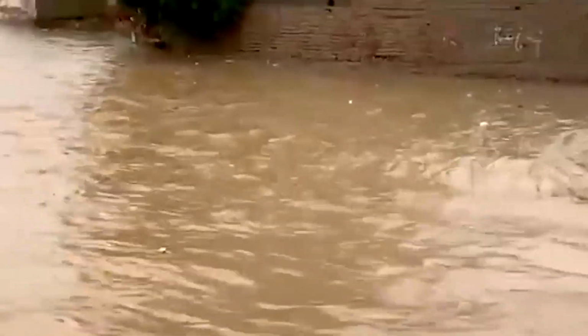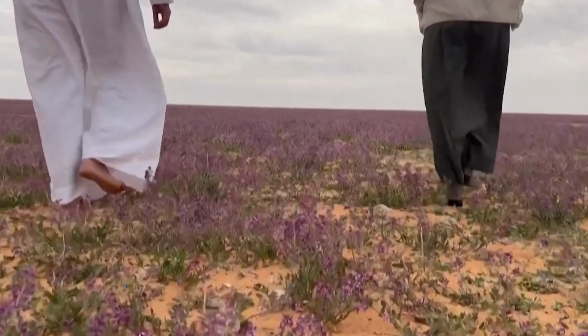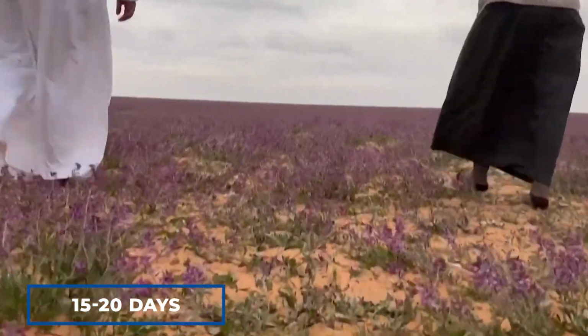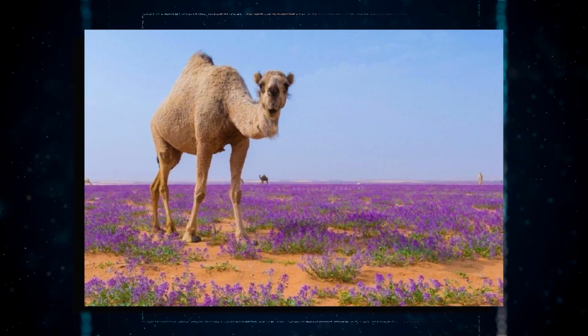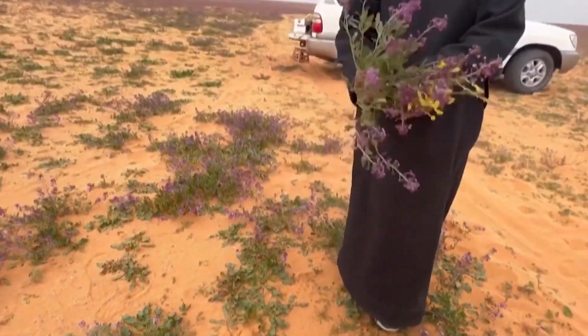While winter rains brought flooding to parts of western Saudi Arabia last year, they have brought life to the desert in the north. The blooms last only for 15 to 20 days a year, but locals have been keeping the camels at bay to ensure that the natural wonder lasts as long as possible.